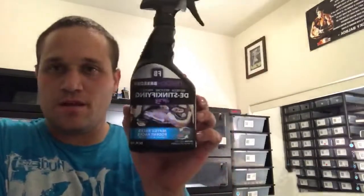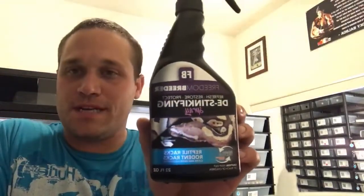So I don't know if you guys know, but Freedom Breeder has this destinkifying spray, and it's supposed to kill salmonella and help reduce bacteria spread. And also it smells really good. But before I put my liner down, after I wipe it down, I use Clorox wipes or F10. I switch off between those two things. The Clorox wipes are really good because their contact time is really low. I think it's like 10 to 15 seconds.